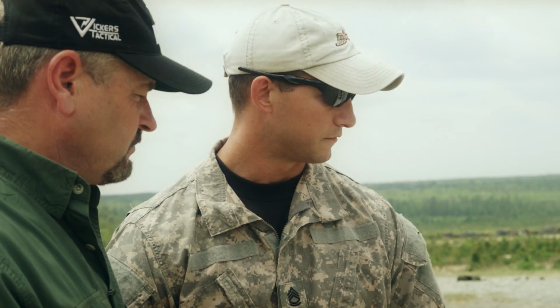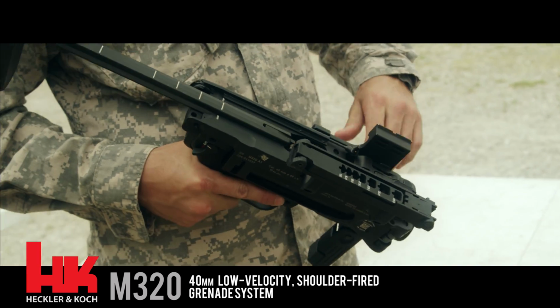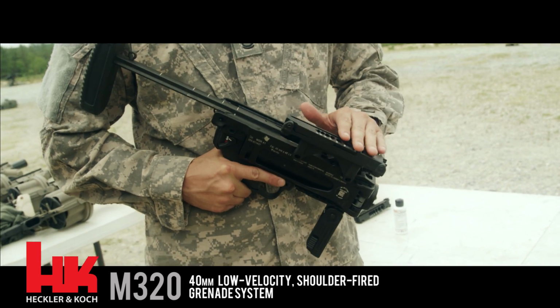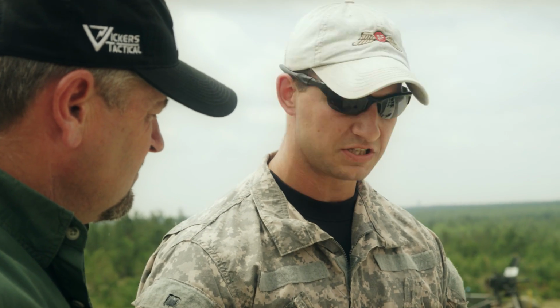Good deal. Now, if you don't mind, take us through some of the hardware you got out here for the guys to shoot. Sure thing. First thing we have up here is the H&K M320. This is a low velocity shoulder fire grenade system. This is one of the newer systems that the Army has. This is replacing the M203, which is an older grenade launcher mounted under the barrel of a M4 or M16.